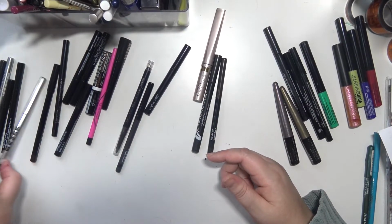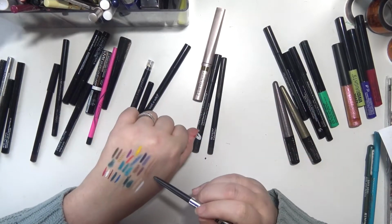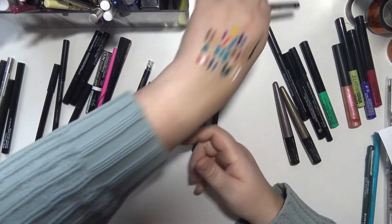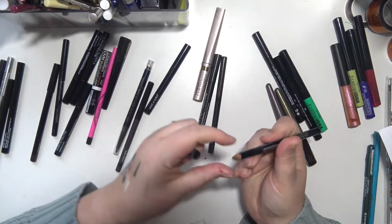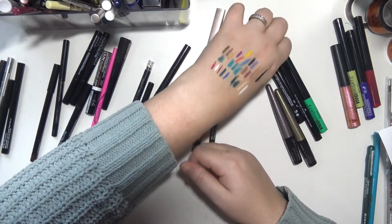I swear I'm going to get rid of some. I'm going to get rid of this Buxom black liner just because it's super old. I have a million black liners. So I'm going to get rid of that one. I also have this Ofra one in black that I'm going to get rid of.